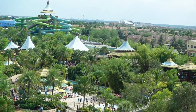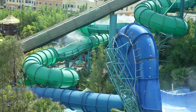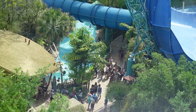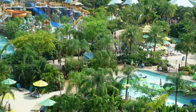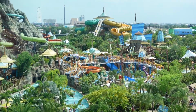So it's definitely worth it to get the Volcano Bay view. Once again, we're on the 7th floor, so I'm sure if you get the 11th floor, you get a little more height and a little more distance you can see. But overall, I'm very impressed with the view.